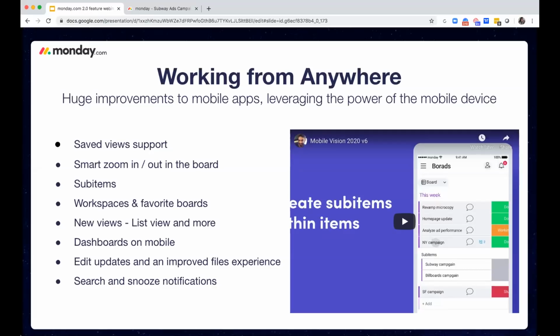Another piece is our dashboards. We talked a lot about them today, and dashboards are super meaningful for a lot of different use cases. As you might know, they're not available on mobile as of today. You have them on web, and really soon, you're gonna have them available on your mobile as well. So whenever you need a high-level summary, a report, or anything at all, you can just take your mobile out of your pocket, and there you have it.